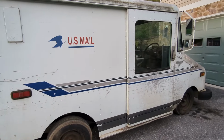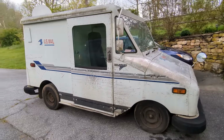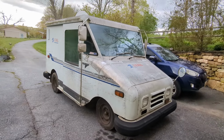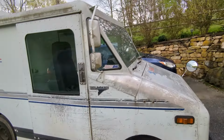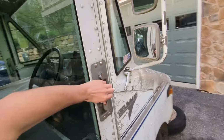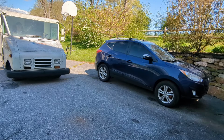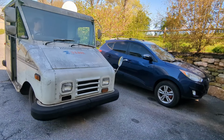The LLV was, of course, best known as the official vehicle of the U.S. Postal Service from 1987 up until 2009, when they pushed that back and kept driving them until 2017. When they pushed it back and kept driving them until 2023, where you can still see plenty of them driving around today. LLV stands for Long Life Vehicle, and they sure put that to the test.